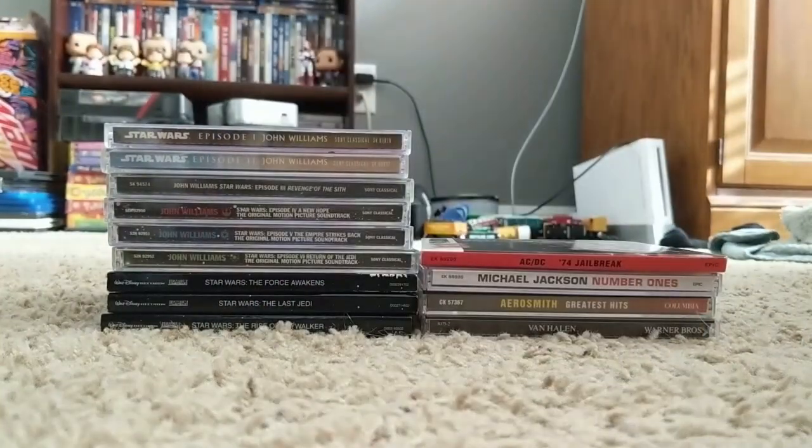The biggest movie of 2022 right here, Top Gun Maverick. Great soundtrack as well. It's got Danger Zone on it. I mean, how could I not buy it? Can't wait for that 4K to finally hit. That's going to look absolutely amazing.